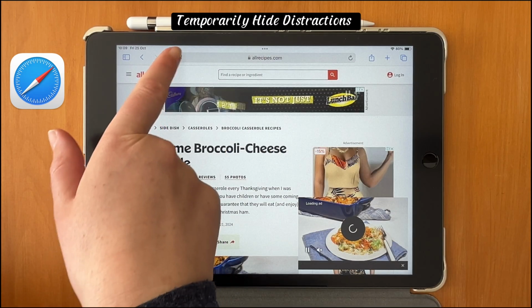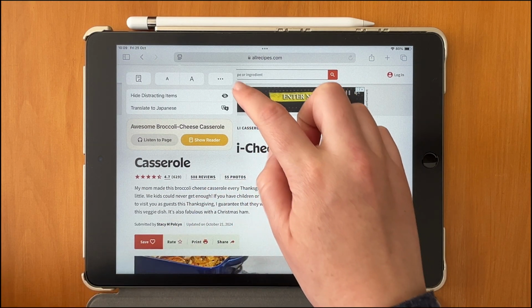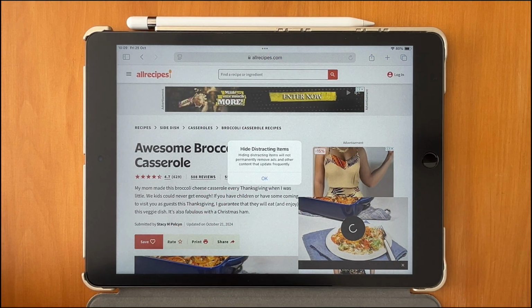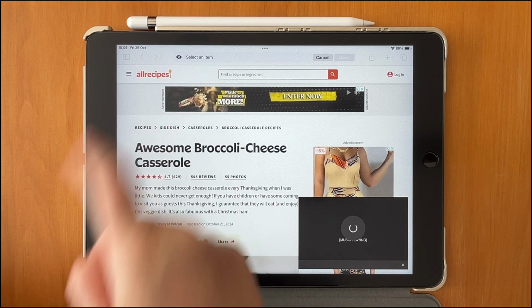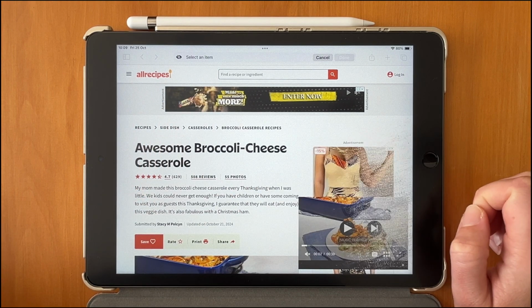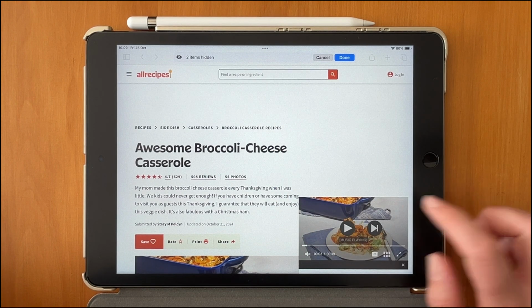If you need a clean screen for reading purposes or for taking screenshots, you can tap on the search bar, and now you have the option to hide any of the on-screen clutter, which allows you to focus on what you're reading. It's the perfect update for anyone who likes to take a lot of screenshots or who likes reading in a more minimalist view.